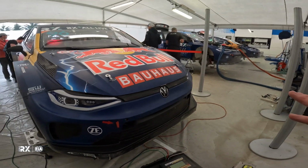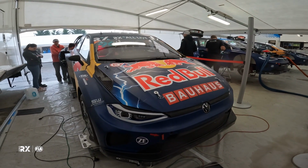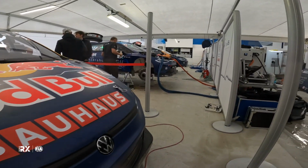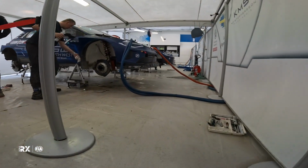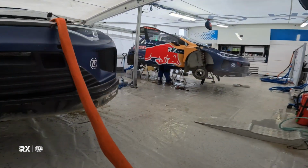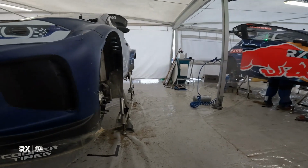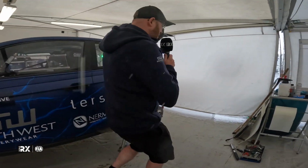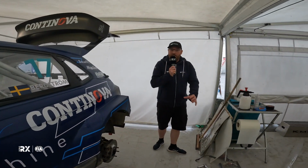New front bumper on the Volkswagen for this year. That's carried across all three of the cars. Interestingly, all of the drivers that drove last year are driving the same chassis this season as they did last year. Liam's just scooting between the cars because we will get in trouble if we film any of the details, because all of these teams put so much massive investment and effort into getting everything absolutely right on these machines.